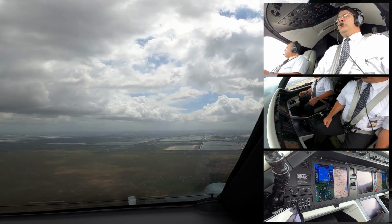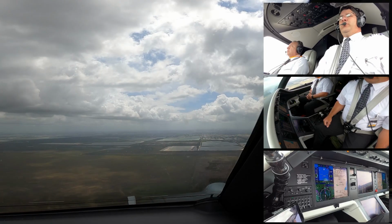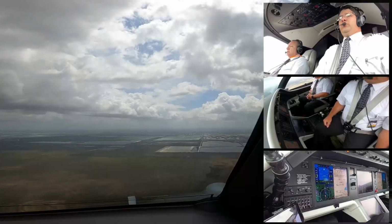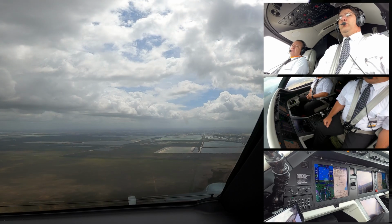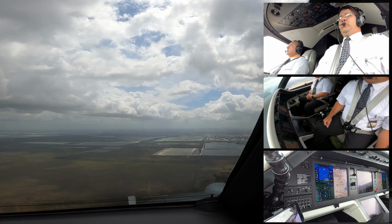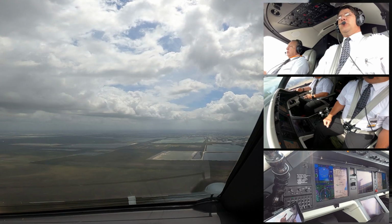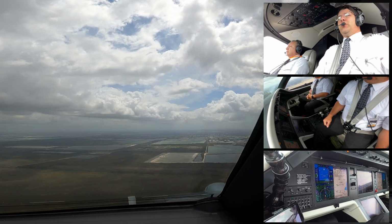American 961, turn right, heading 150. American 961? Yeah, go ahead. Did you copy 150 heading? Yeah, we're heading 150 at this time, American 961. Thank you, contact departure 125.5. 125.5, good day, American 961.